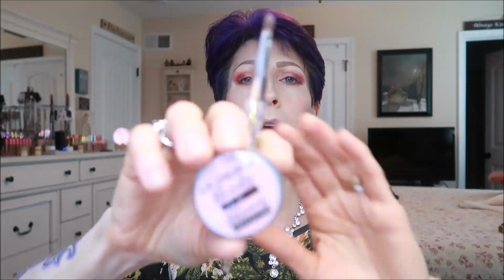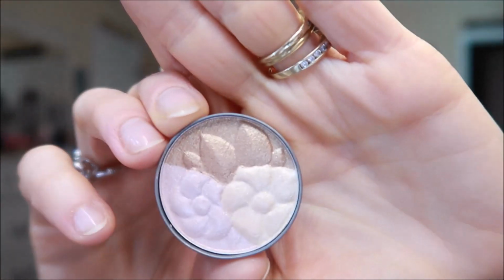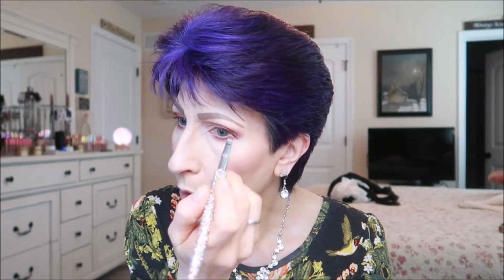This is actually LA Colors. This is a highlighting palette that I got from my friend Maya, and they're only $1 at the Dollar Tree, but this is one of the beautiful ones. I love it. Look at that. I'm just going to grab one of the highlighter colors from there, and I'm going to put that over top.